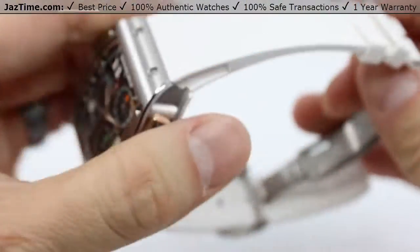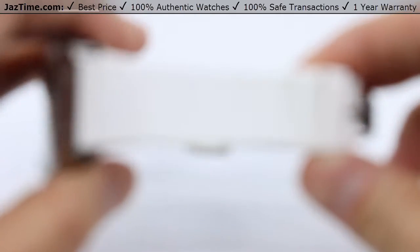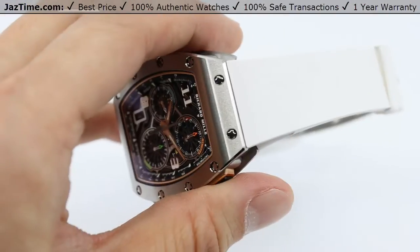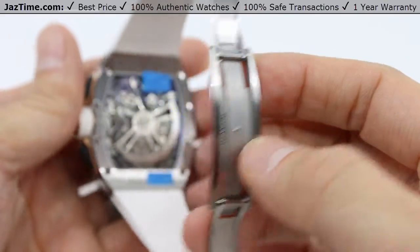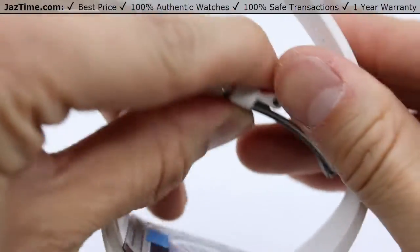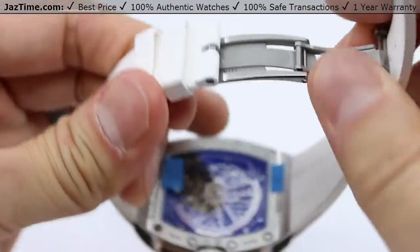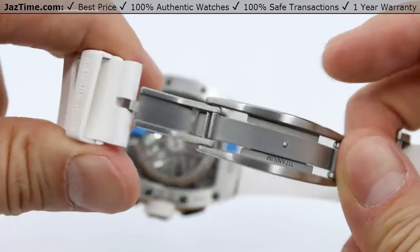Now going on to the strap that holds this watch, we're looking at a matching white rubber strap. It's hard for you to focus because I have a white background here. This titanium deployment is a butterfly deployment, actually a spring deployment. It's nice and sturdy. You can order a variety of different color straps, but the white strap is what this watch comes with.